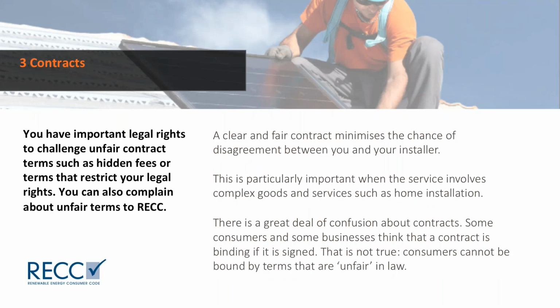Okay, with the proposal pack, the quote that you were given, you will be given a terms and conditions document, and you have very important legal rights to challenge any clauses in that document that may be unfair. Unfair clauses tend to give the company more powers than they have in law, or they restrict your legal rights. If you're unsure of a clause, you can contact RECC, or you can complain to RECC.